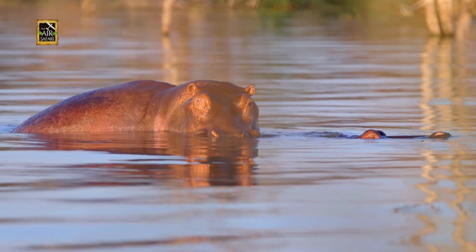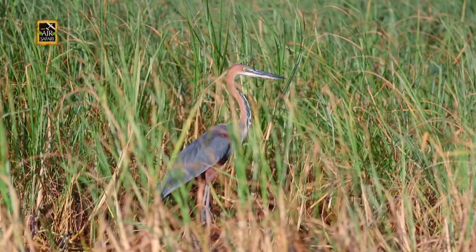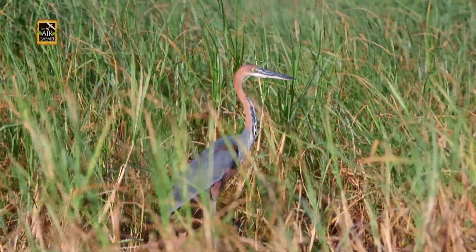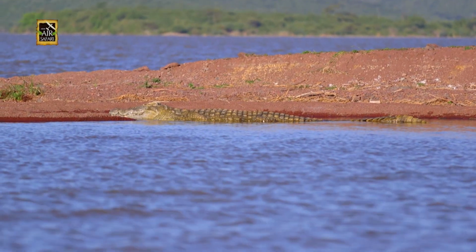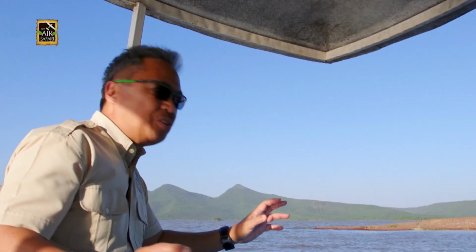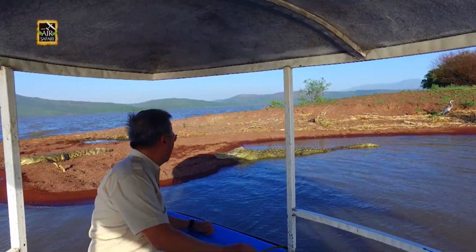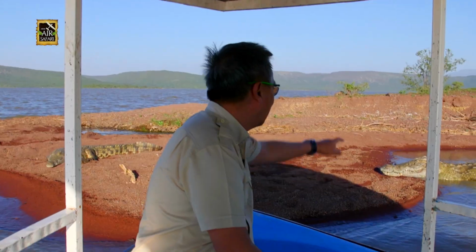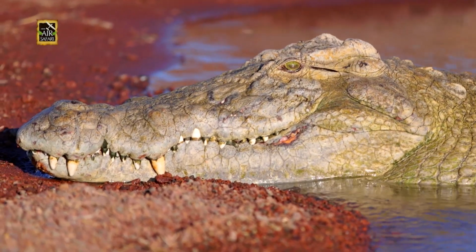Families of hippos bathe in the water as herons nested on the shores. We started to reach a sandbar where we found the crocs basking in the sun. Well, these Nile crocodiles look a little bit different from the ones we have in the Philippines. Whole family here. This guy's pretty big, huh? Look at his teeth. Jeez.